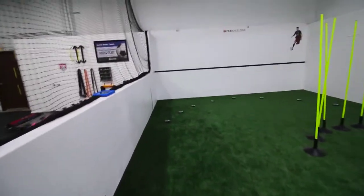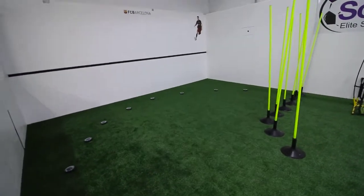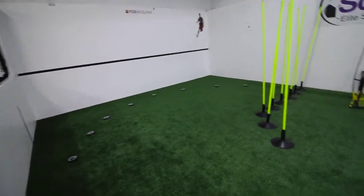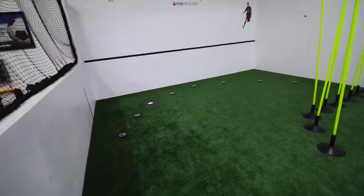So what we do is we have the FitLight system, and we combine this. You can put this on the ground. You can do it with hands. You can do it with impact. You can do it with motion. You can do it with feet. You can put it on walls. You can put it on poles. You can do all sorts of things with it. But the key is it creates dynamic stimuli.